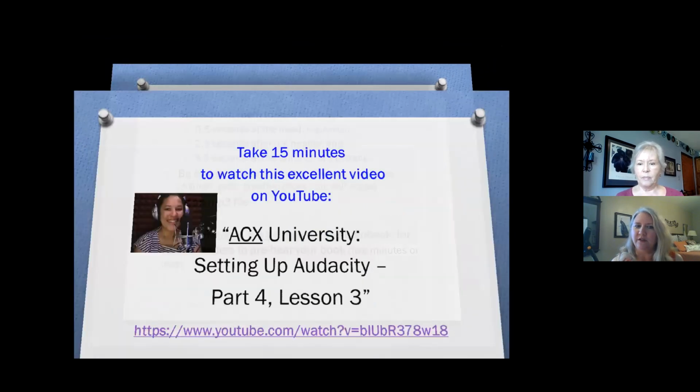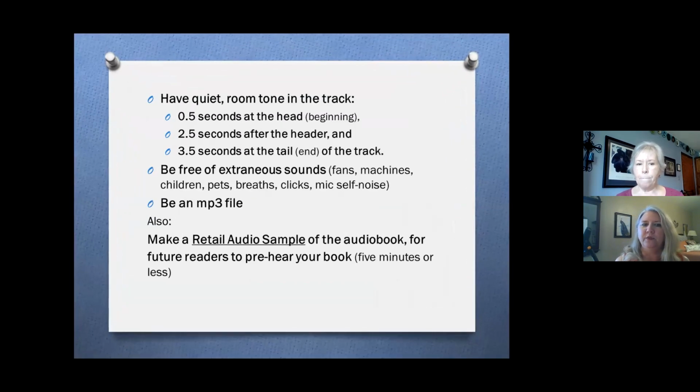Can I ask a question on that? Yes, ma'am. When you're doing the retail audio sample, do you do it as another whole track? Do you re-record a section, or do you just take a snip from somewhere in the book? What I have done is I open a track, and I'll open the track of the beginning part of my book. And I can cut and paste, actually not cut, it would be copy and paste into the blank track, the parts that I want to be in there.